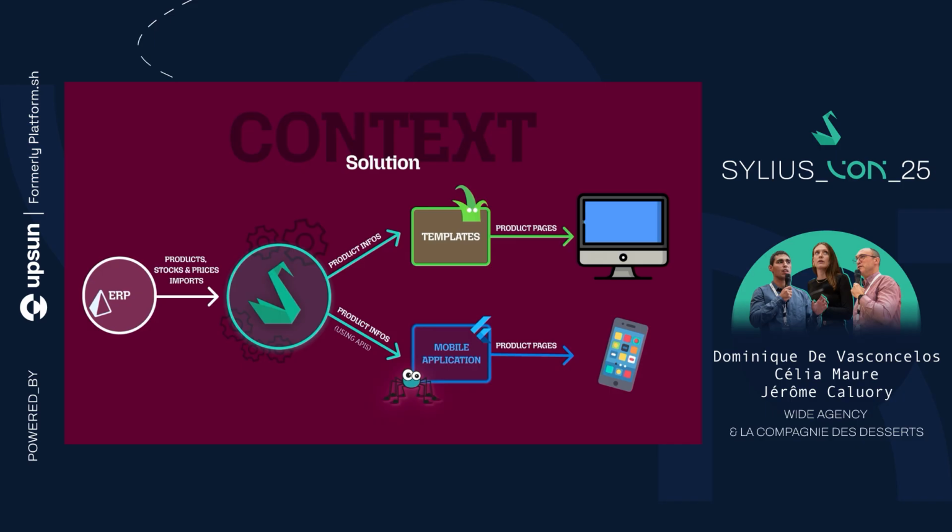So this is what came out as the new architecture. As you can see, Sylius is in the center of it. Sylius is communicating with the ERP to synchronize all the data. On the other side, we can see that we added a Flutter mobile application, which is communicating with Sylius through Sylius APIs. And on the other side, we have a classic Sylius front end.